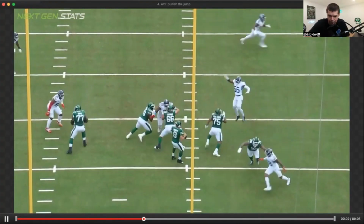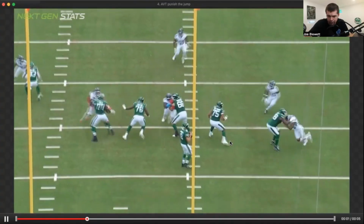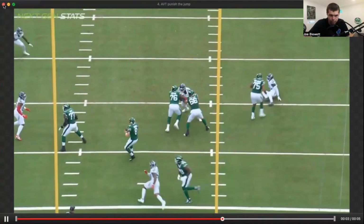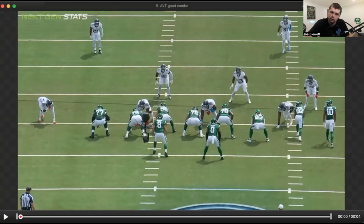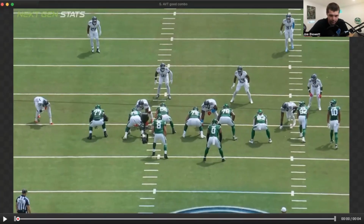But good job passing it off. Good job splitting. Good feet. Punish him. Good job. Good combo. Okay. Right guard.